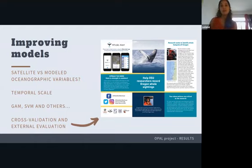Finally, I'll be splitting my data sets to conduct cross-validation and external evaluation of the whale distribution models. And this is a very essential step to limit overfitting and ensure that the model would work in different climate regimes and different years and so on. So among other things, I will be using opportunistic sightings from citizen scientists to perform this external evaluation of our model. One of the OPAL project objectives is to conduct outreach and promote a productive communication between citizens and scientists over the issue of whale entanglement.